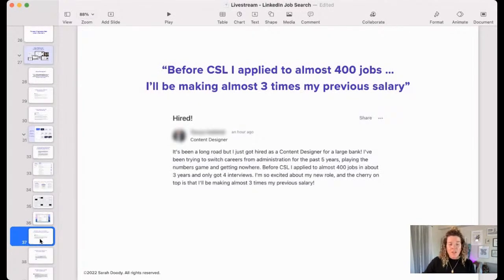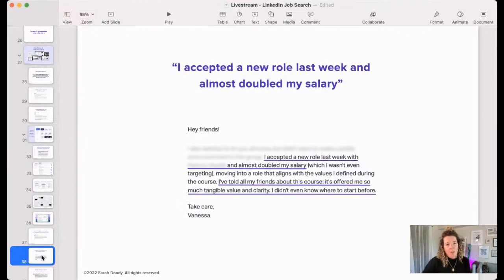The amazing thing is that people are able to break this habit of applying to hundreds of jobs, and get hired through applying to fewer jobs. So they're saving a ton of time and increasing their salary. We're seeing average salary increases of 35 to 40%. But this person previously applied to 400 jobs and then came into Career Strategy Lab, and I believe they applied to less than 30 jobs and were hired and tripled their salary. This person ended up doubling their salary.